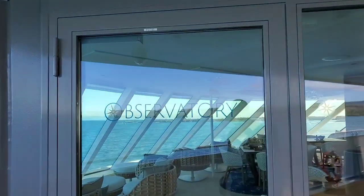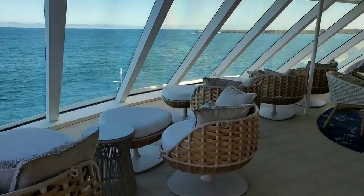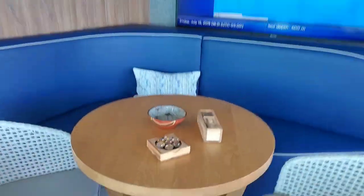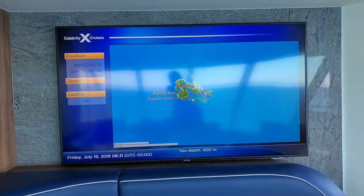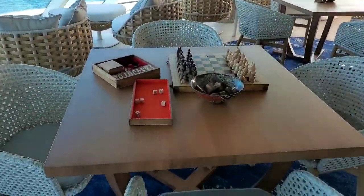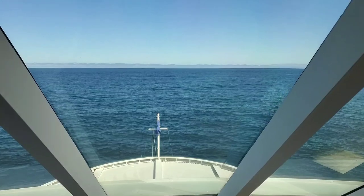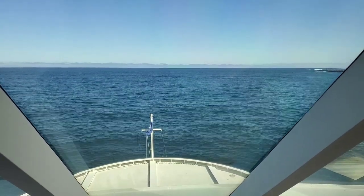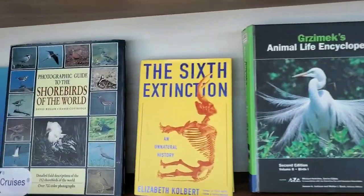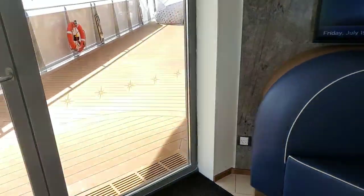So this is the observatory, which is weatherproof if you wanted to sit in the front of the ship. And hang out. There's games. We got a TV. There's our position right now. We got some books if you want the books. Some more games. So you can sit right here and stare out the front window and not be buffeted by wind or get rained on or whatnot, if that was the case. There you go. Some more games. All right.